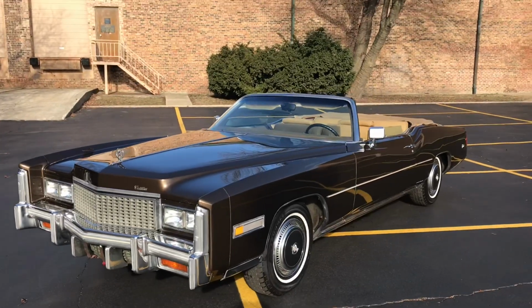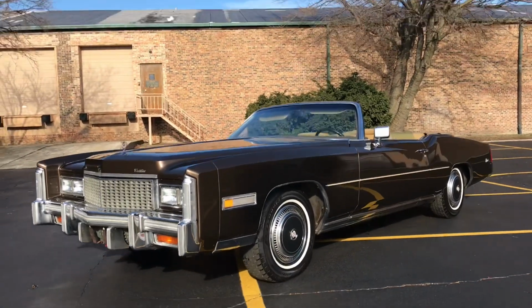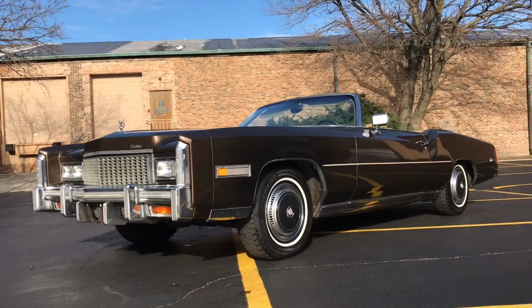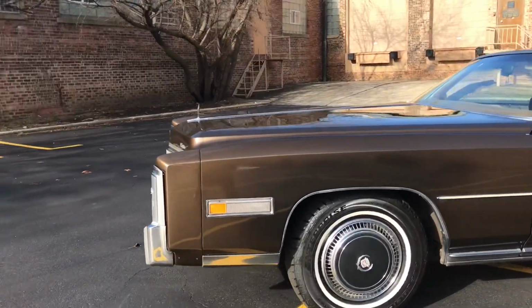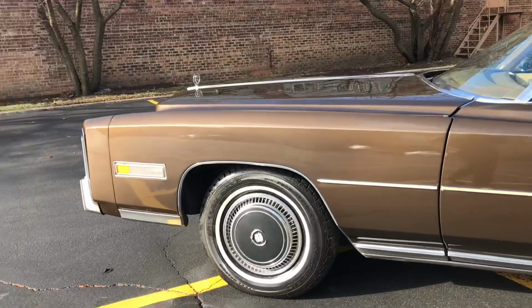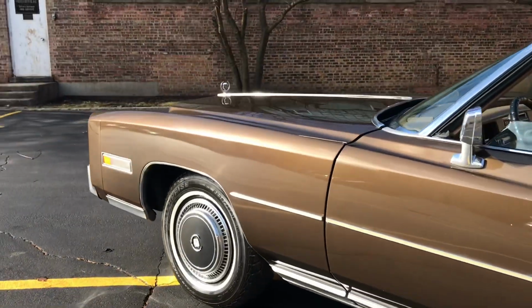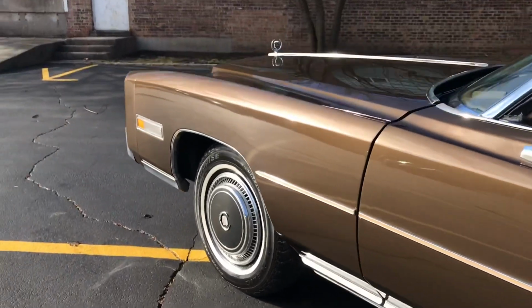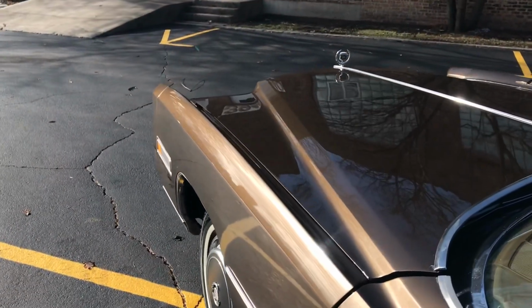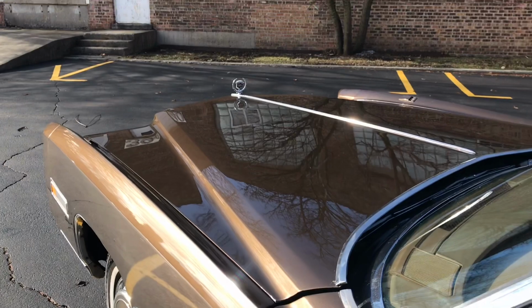So we purchased the car here locally from a friend of ours. His father had owned the car for the last 15 or so years. Driven it throughout the summers, a couple thousand miles a year. The car wears a respray of its correct original Chesterfield brown metallic, and that's over an antique light buckskin interior. The car has a light buckskin powered top.